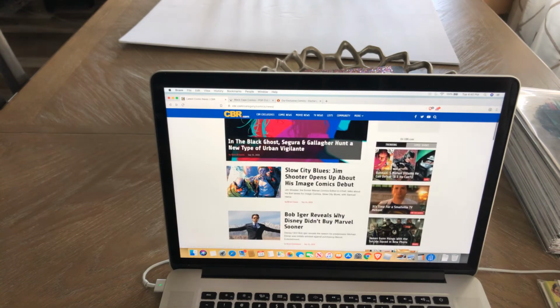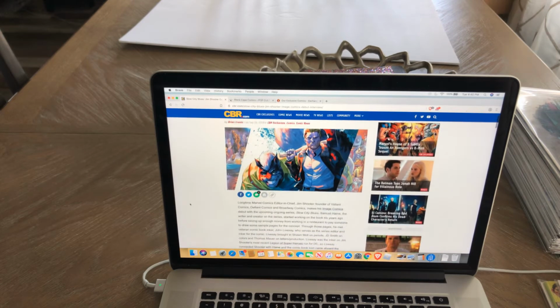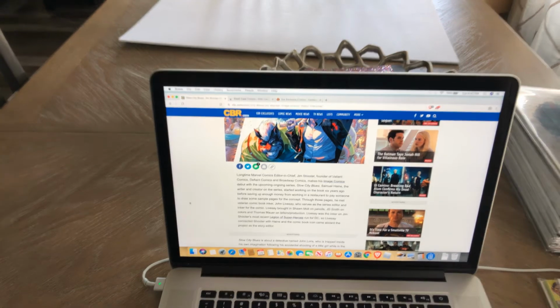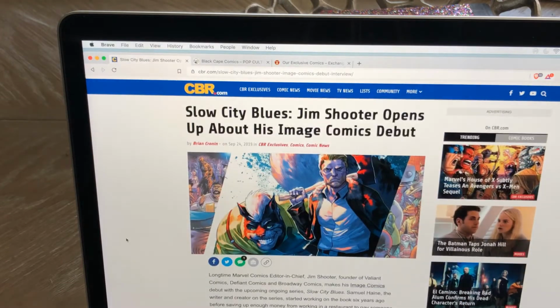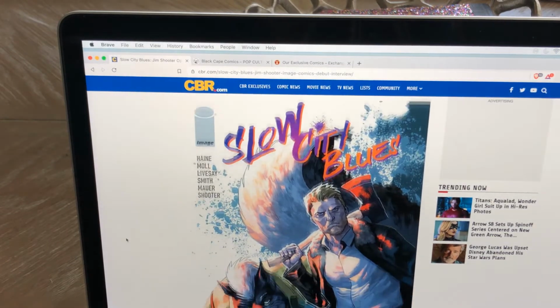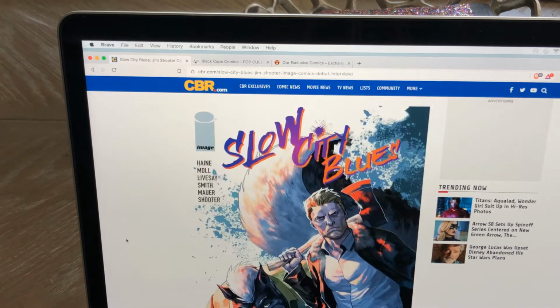So I looked at CBR. I know there's one thing that looked interesting. Jim Shooter is going to be returning to comic books. He's kind of been out of commission for a while. Jim Shooter was well known, he was the editor-in-chief of Marvel Comics for many years. He was also founder of Valiant Comics, which has been doing pretty well lately and has kind of made a resurgence. And now he's making his Image Comics debut with a book coming out called Slow City Blues. And that's going to be the cover there by Yasmin Putri. So very nice. This looks pretty interesting.